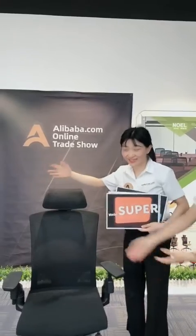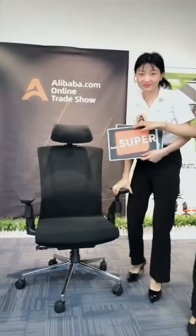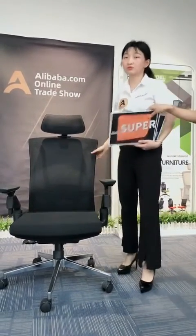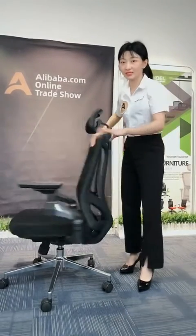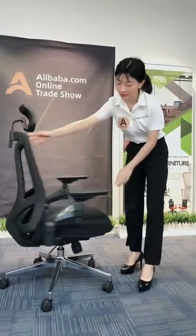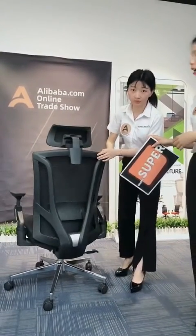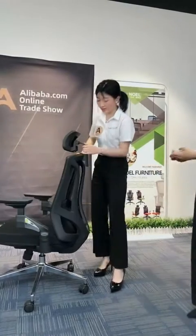The name is very suitable for this chair. Name Super, very easy to remember, right? Super. And this is our newly arrived model in 2019. It's very hot selling at Canton Fairs. CIFF is very hot selling.